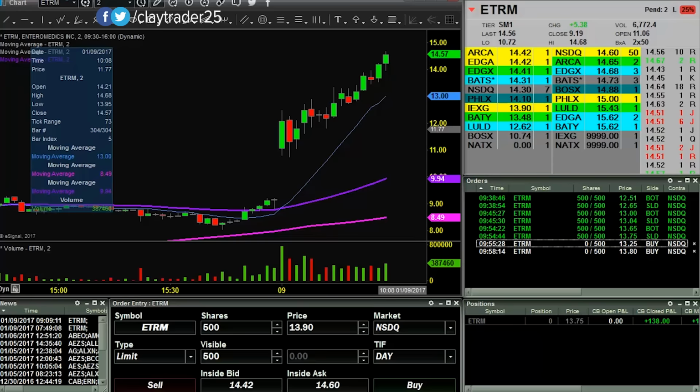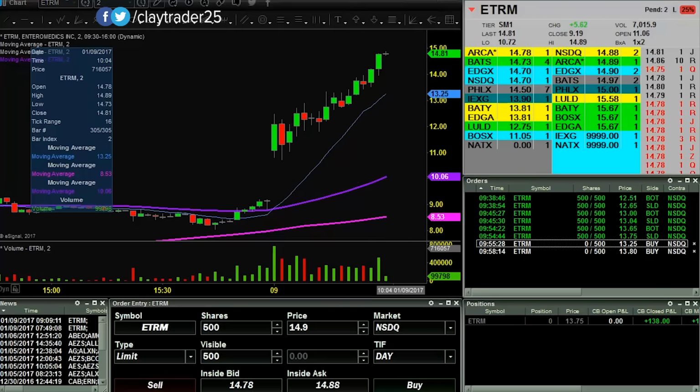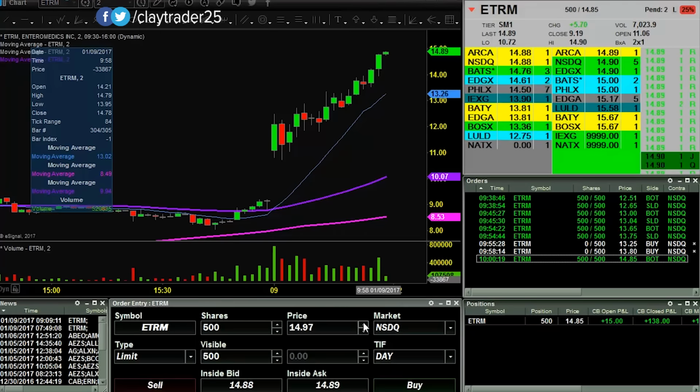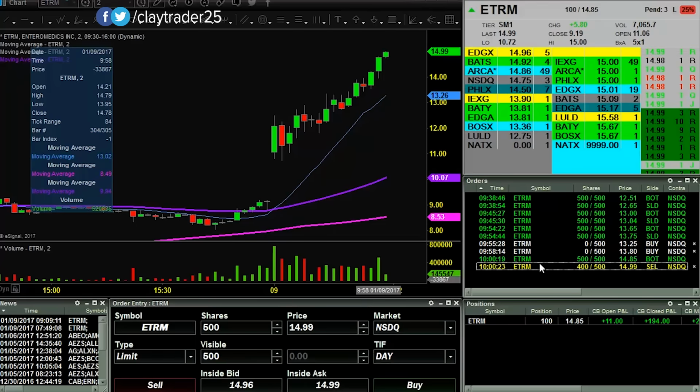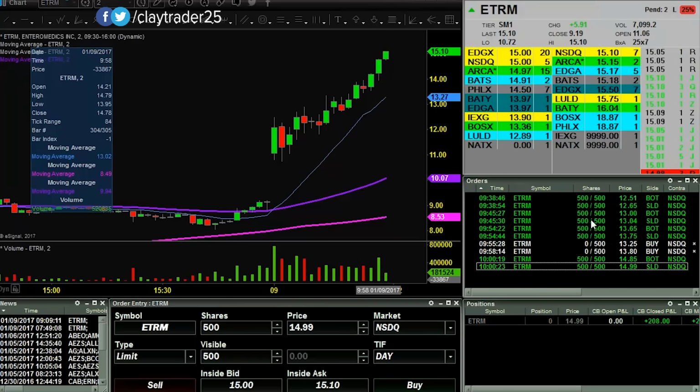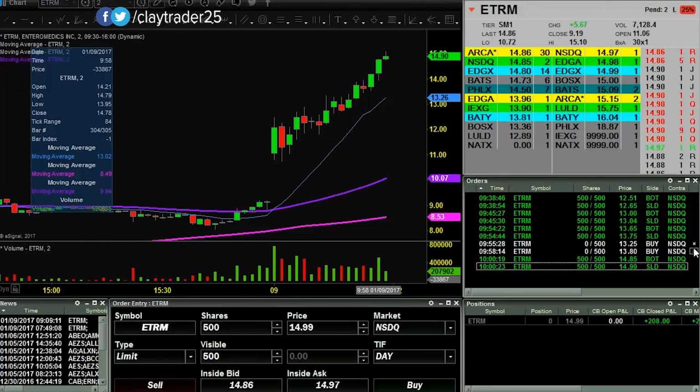So I will pause it and keep you updated. All right, so this thing's going to at least test 15, so I'm going to go ahead and pick some up right there. And because I think it'll at least test 15, I'll take the shares there. And it got through 15, wasn't sure on that. Was very confident that it would at least test it, so got a quick 14 cents there.